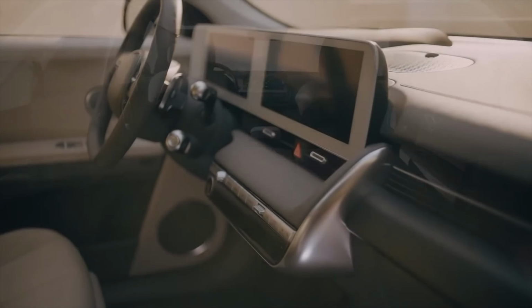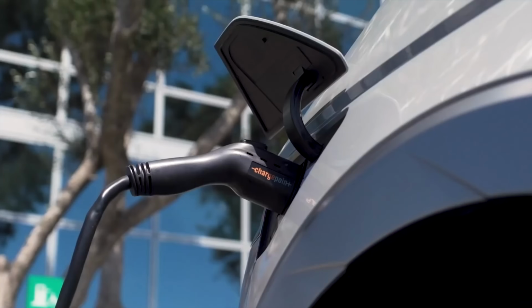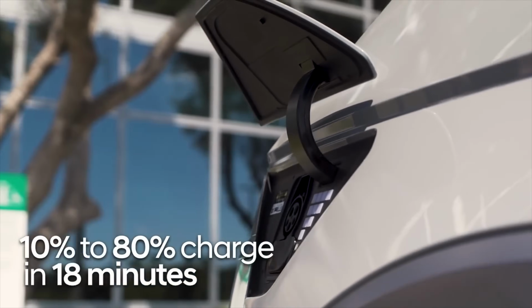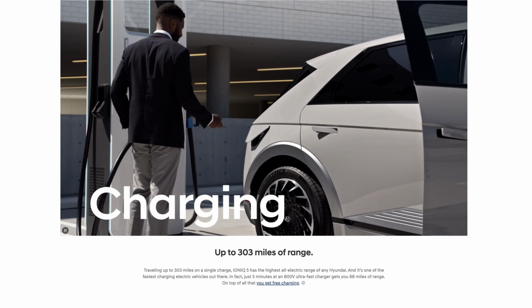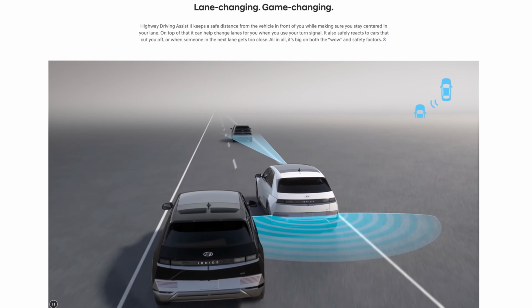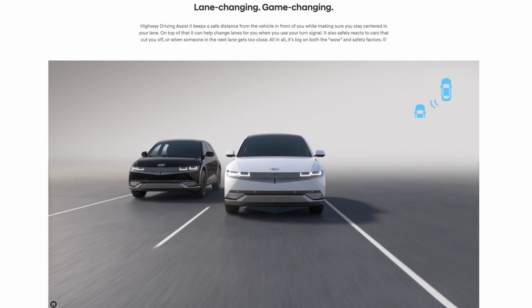And with its 800 volt architecture, its peak fast charging rate is 350 kilowatts, which is 100 kilowatts higher than the second fastest charging rate on this list, which allows it to go from 10% to 80% in just 18 minutes when charging at a 250 kilowatt or faster CCS charger, such as those found at Electrify America charging stations. It also comes with a nice set of driver assistance features, including blind spot avoidance assist, forward collision avoidance assist, lane keep and lane follow assist, and more.